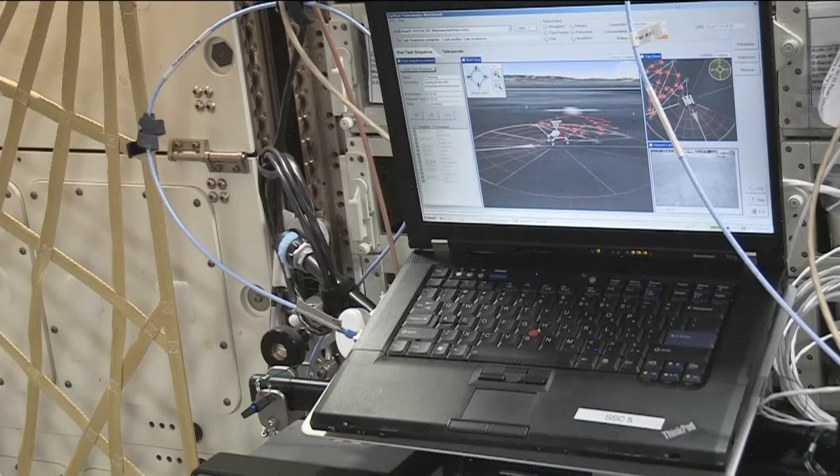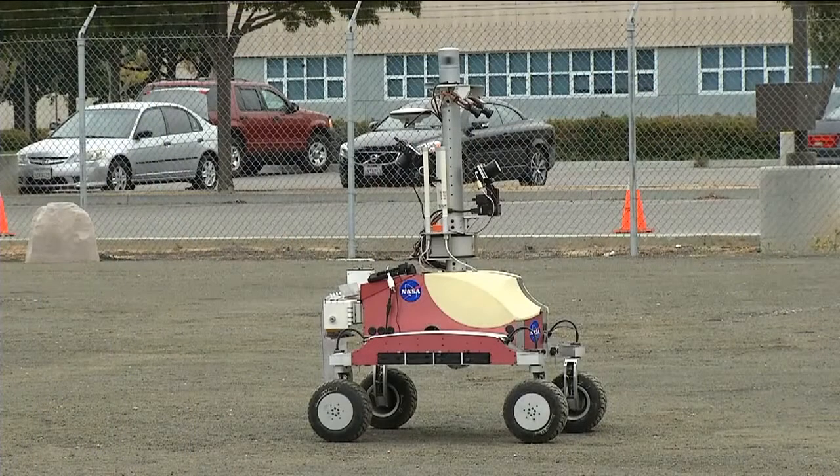He'll see 3D renderings of the robot and its surrounding terrain, and then he'll use button presses basically to control the robot when he's taking over manual control. He'll be able to send fairly simple commands. So, for example, drive forward 1 meter, or rotate 15 degrees to the right, or take an image. Those are fairly low-level commands that he can do manually.